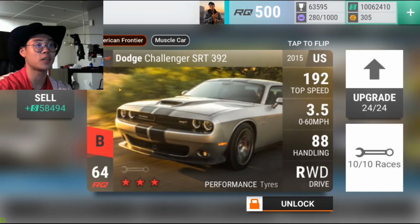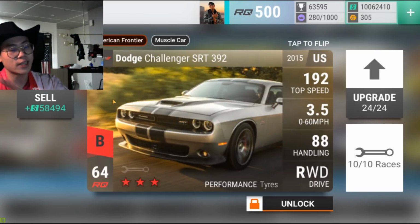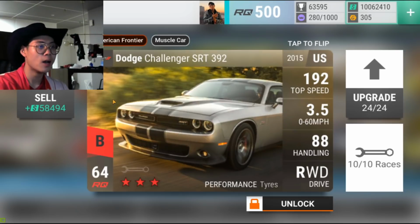I have tested the Challenger SRT 392. Now nobody saw me unpack this. I got this from my weekend challenge carbon fiber, which I didn't record. I completed it the moment it came out. I already have that DS, so you know, it was really easy. You just need super rare Mercedes. If you can't get by, it's probably because you don't have a super rare Mercedes.